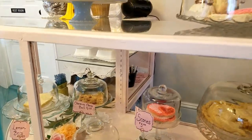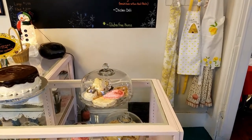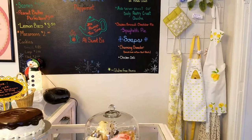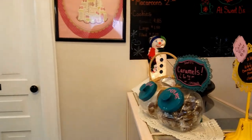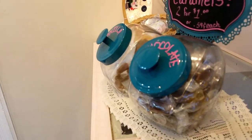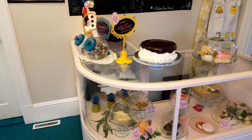We also do fresh pies. And as you can see, there's coconut macaroons, lemon bars, and you can eat those here or you can certainly take them home. Another feature here at Sweet Dee's is our custom caramels. We make all of our caramels here in-house. We feature a vanilla with a pink salt and also our chocolate. They melt in your mouth. They don't stick to your teeth. I love caramel. It's one of my favorites.